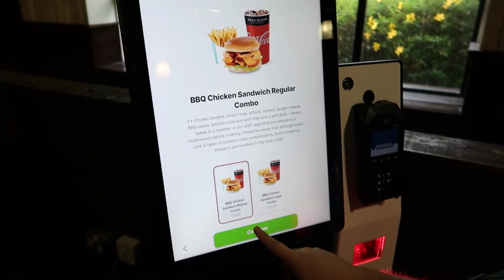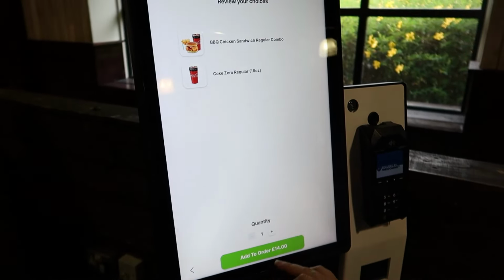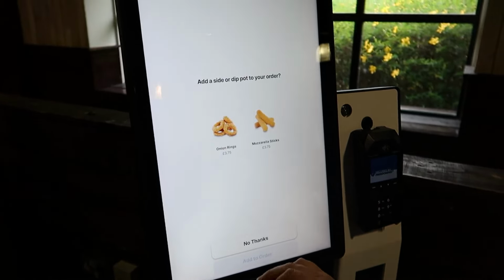So kids menu. Blake will have chicken tenders, small fries, water. That's $7.50. Oh, we'll get you some ketchup, dude. Don't worry about that. And what are you gonna have? I'm gonna have the barbecue chicken sandwich. Okay. And I'm not gonna go large, I'm just gonna go regular with a Coke Zero. Any mozzarella sticks? No. Okay. I'm gonna go for a double cheeseburger, I think. Yeah, regular's fine.